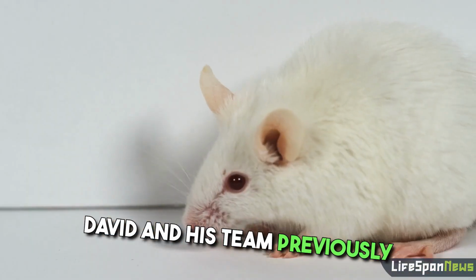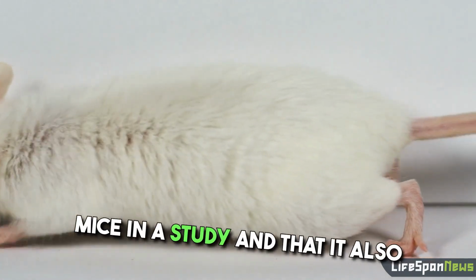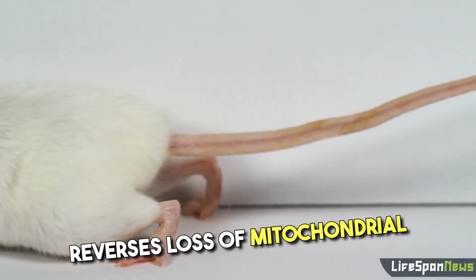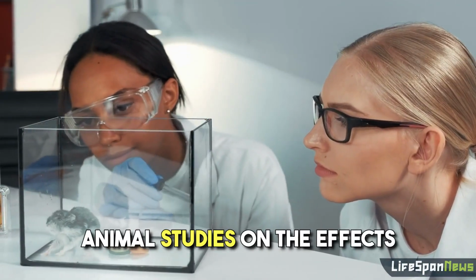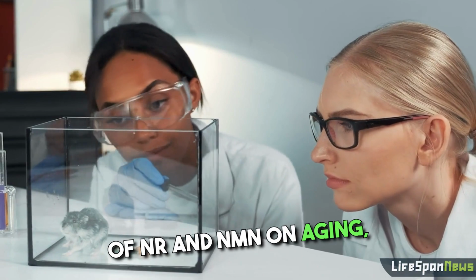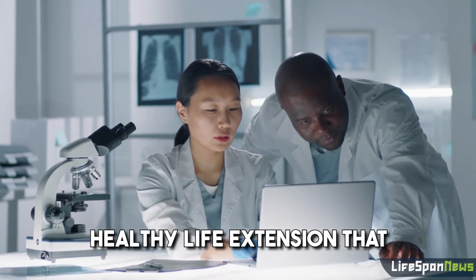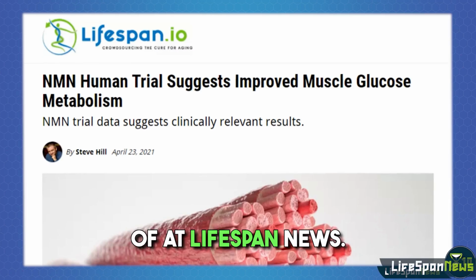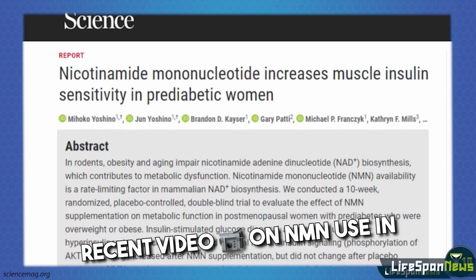David and his team previously demonstrated that the NAD+ precursor NMN can extend the lifespan of mice in a study, and that it also reverses loss of mitochondrial function with age. While there are a myriad of animal studies on the effects of NR and NMN on aging, there isn't yet much good human data supporting their use for healthy life extension that we're currently aware of at Lifespan News.